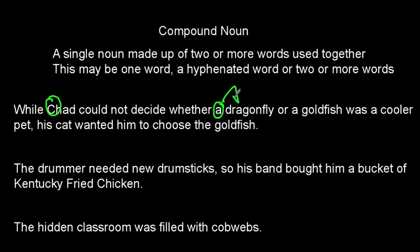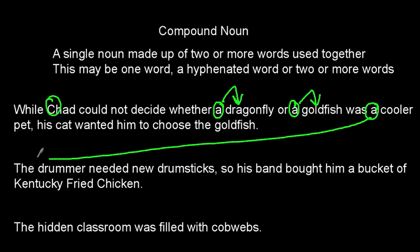So we have "a" pointing to dragonfly. "A" pointing to goldfish. And then "a" pointing to pet. We have "the" pointing to goldfish. And then we have "his," which is acting like an adjective, pointing to cat. All right, so we have multiple nouns in this sentence. Let's see here. Cat is not compound, it's not made of two different nouns. Dragonfly, absolutely. We have dragonfly, a compound noun. We have gold and fish, two nouns that have been put together, definitely compound. And then, of course, we have goldfish again. So let's try this one.